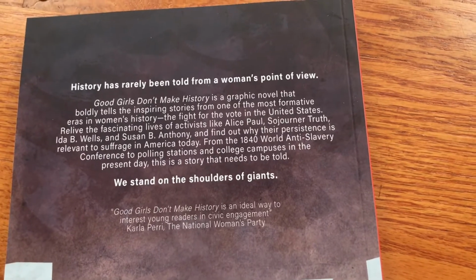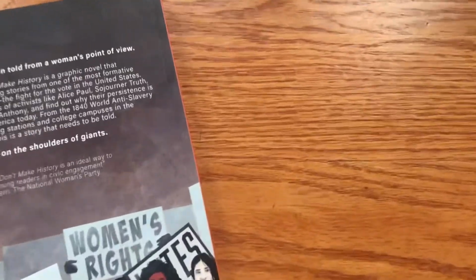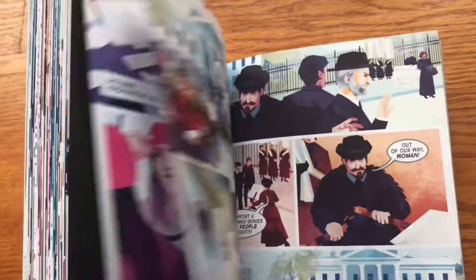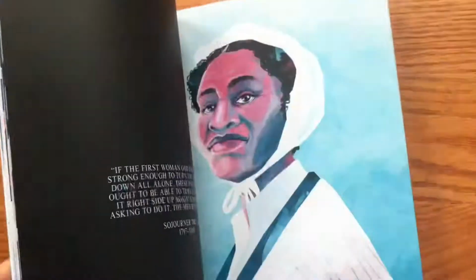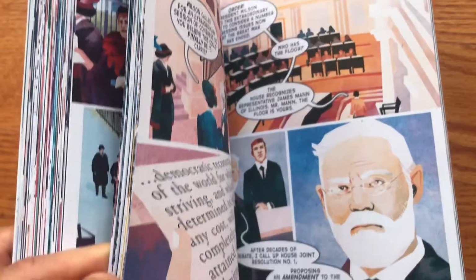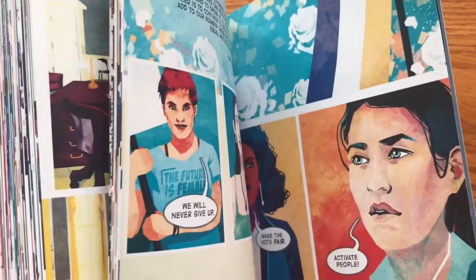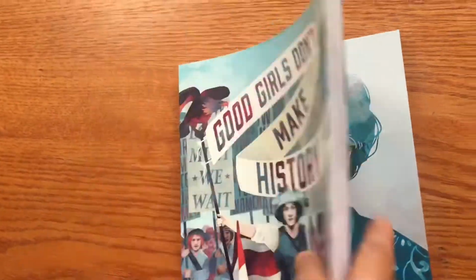So from the Anti-Slavery World Conference in 1840 to college campuses in the present day. So is this just about suffrage, or is this more related to activists who work to get the vote for various constituents? So there seems to be quite a bit about women's suffrage in the beginning, which is great because there's a lot of books about it, but I've never seen one that is a graphic novel. And then towards the end, I think the theme is about women's suffrage and voting rights as pertain to women.